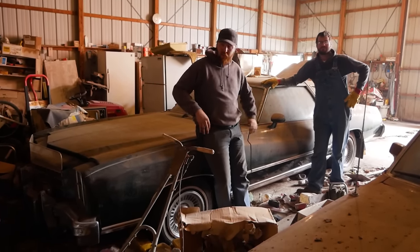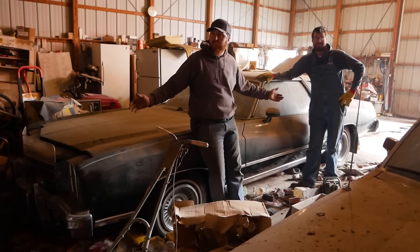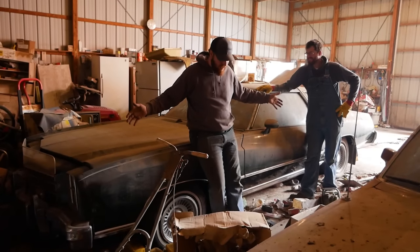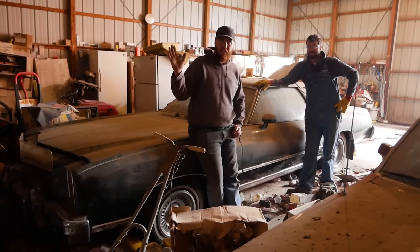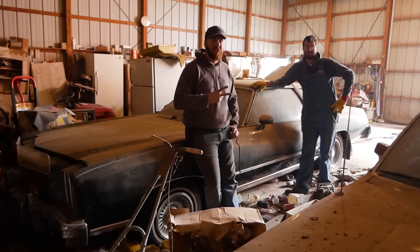And today, we have... What year is this? Good question. There are so many in here, I get them all confused. This one has rectangle headlights. We have the rectangle headlight era Monte Carlo. It's been sitting right here for who knows how long. It hasn't been licensed since 2012, and we're going to see if we can make it run and drive. Let's get to it.